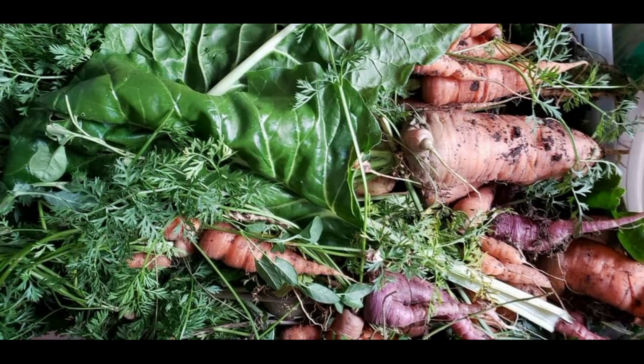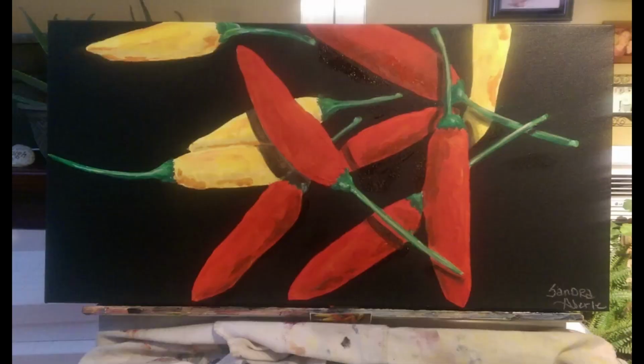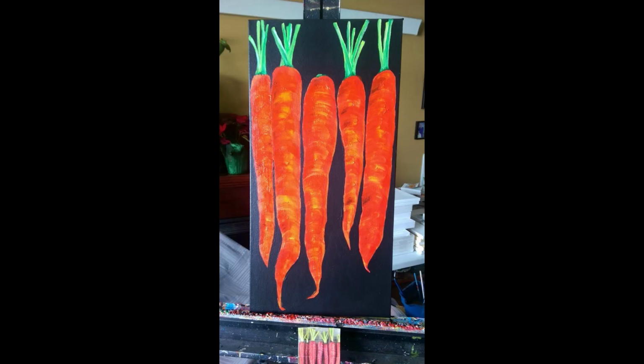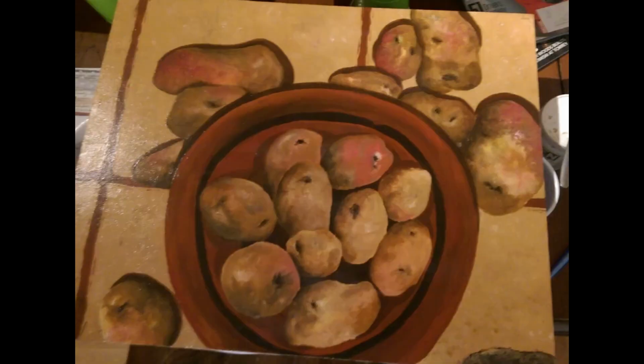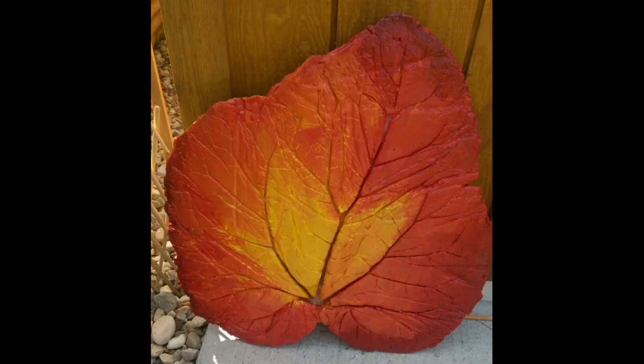We love all vegetables. It's just the way it is. And I really love growing leeks. Now when I get bored or I just have some time on my hands, I like to paint my vegetables. It's very satisfying to me to finish a painting of a vegetable. I also like to sew wall hangings with my vegetables. And I like to make concrete rhubarb leaves.